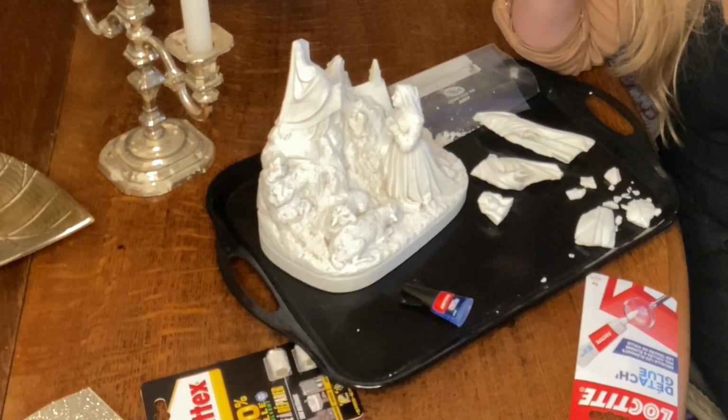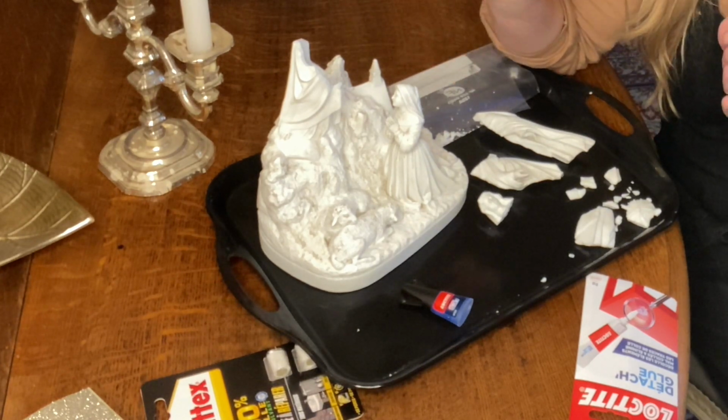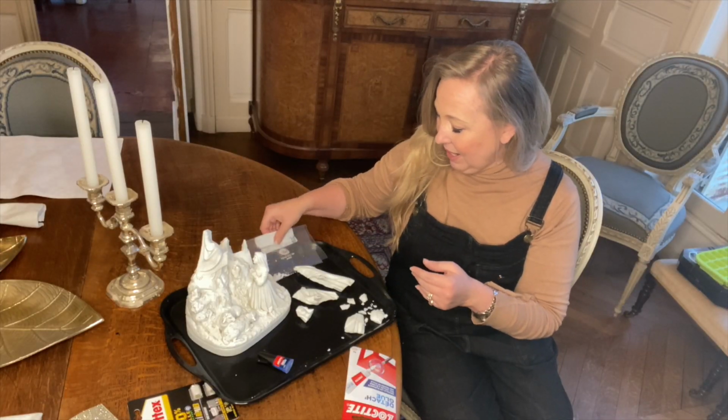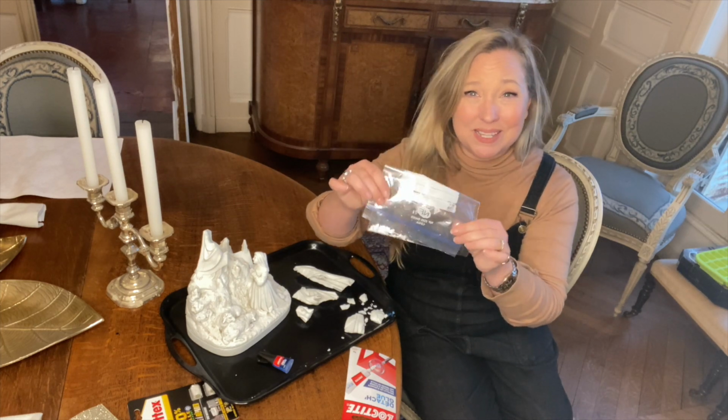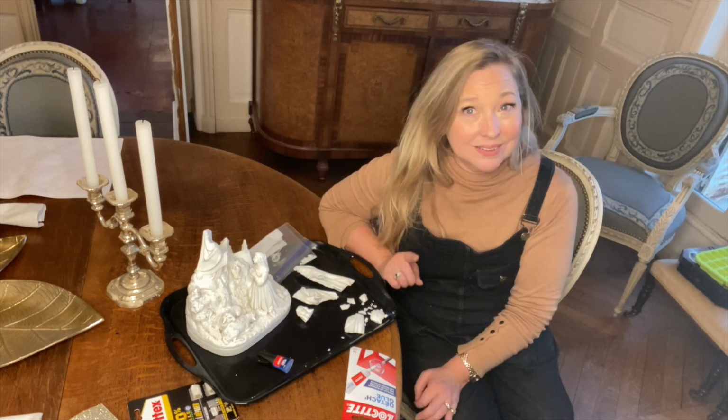And one of my projects that I have to do immediately is try to glue this back together. I don't know if it's gonna work. Fingers crossed. It's a big puzzle and I have a gazillion little pieces here that may or may not get stuck back together. This is gonna be fun.